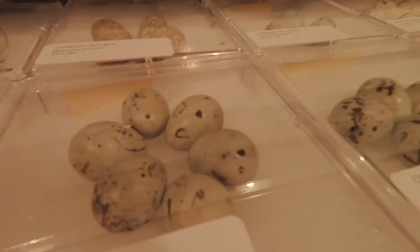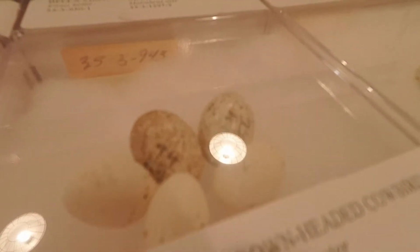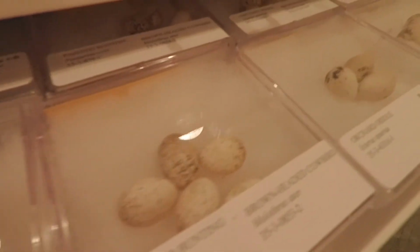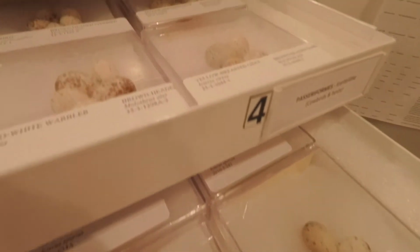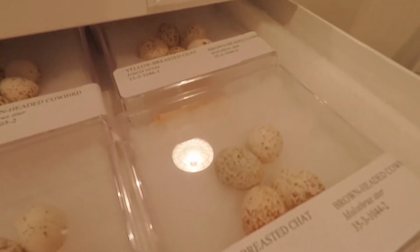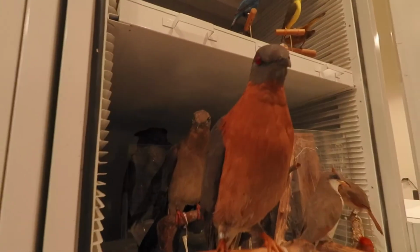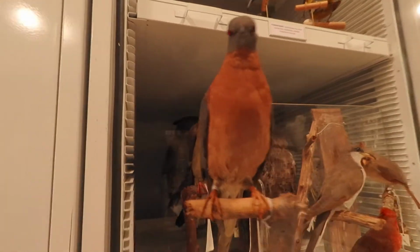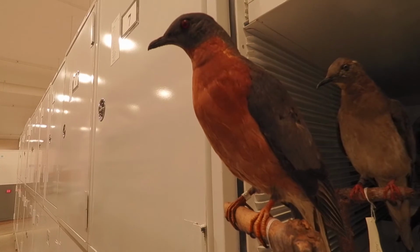We also have a significant bird collection, including taxidermy mounts, eggs, and nests. A museum is about the only place you'll find one of these birds today. It's a passenger pigeon. They were once the most abundant birds in North America. Their flocks had millions and could darken the sky for hours.